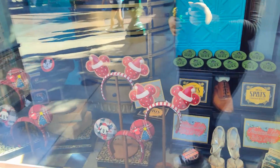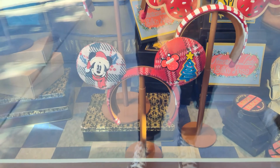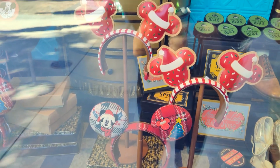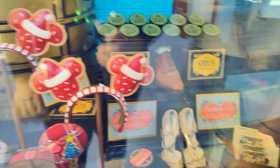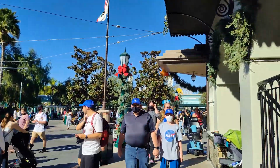Yeah. Oh, look. Dude, that sugar cookie. I think those are the new holiday ears. Ooh, look at those ones. I don't know how much they are. I would assume they're like $60 to $70, but that's just assuming. I'll take that postcard, please. Alright, let's continue.